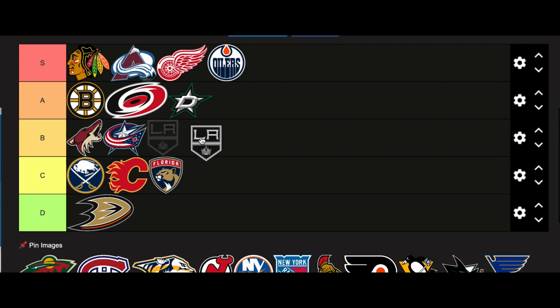The LA. I don't know what this team name would be. Crowns. I'm gonna go with Crowns. Looks too much like a baseball plate. That's what I thought would be an LA baseball team when I saw this, but it's hockey. Just looks like they kind of got lazy with this one.